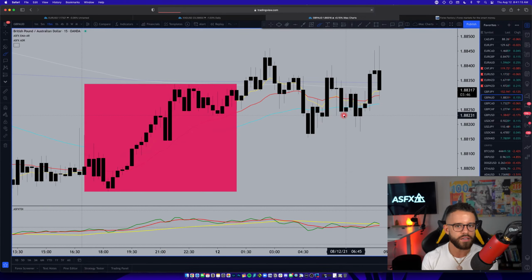Another way that you can identify choppy pairs is by the swapping market sentiment line. The yellow line on the TDI down here can confirm that a pair is in consolidation, in reset, in accumulation, whatever word you want to call it. That's another way you can identify it.